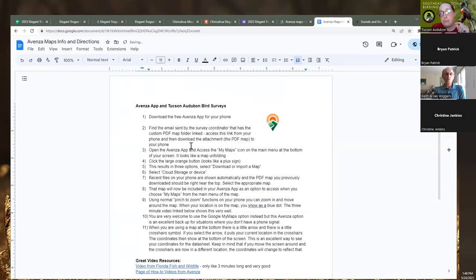and it lets you access maps that are PDFs. I have created geo-referenced PDF maps of these areas of the Huachucas and of the Chiricahuas with our little drawn-out routes on there. These are custom maps that I made, and you can download them onto your phone and view them in the Avenza app if you would like. What this means is that the topo background you're looking at, and the little routes drawn on there, will not disappear if you don't have signal, because they're downloaded.